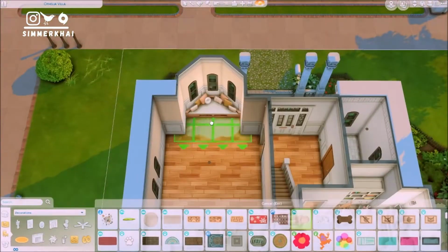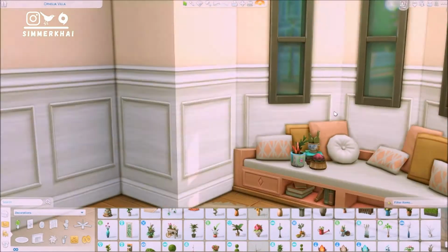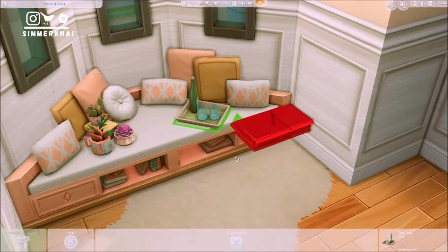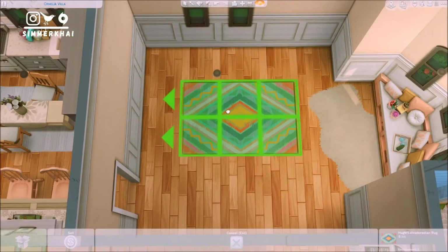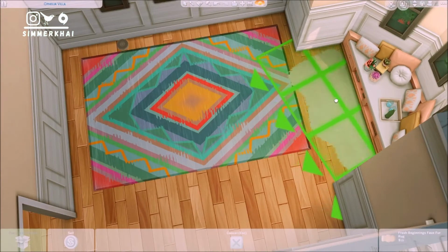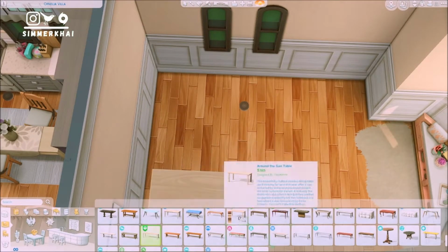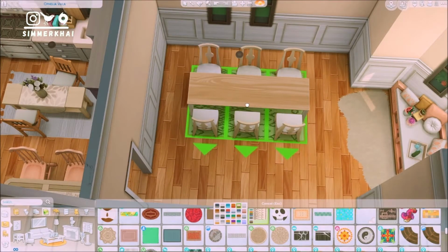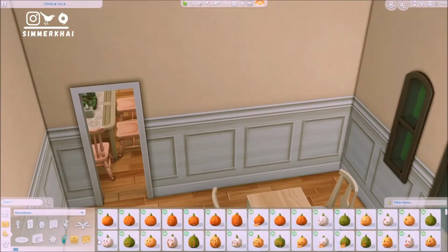But anyways, we are moving on to the dining room over here, and the color scheme of the dining room is pink and white, and it kind of matches the kitchen if I look back at it now. For the corner over there, I added in a triangular sofa from the cats and dogs pack, and I will also be covering that area up with a curtain because it looks awkward, and I didn't want to leave it like that, so I added in a curtain to just hide it.